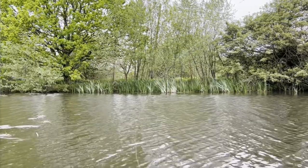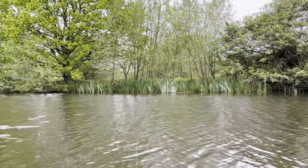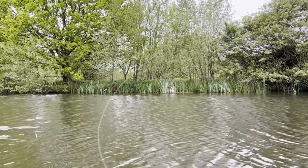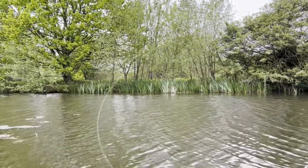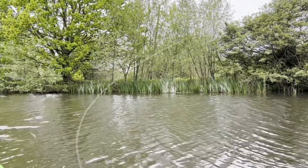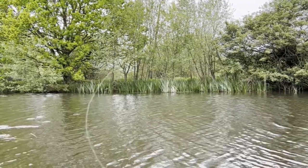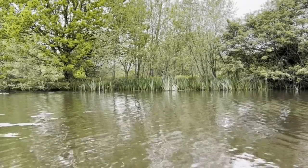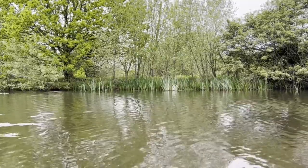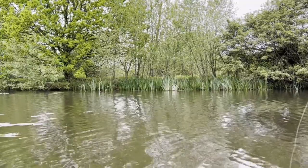And I've caught a tree. In those 20 minutes on the whip, I've caught, I think it's six roach and two rudd. So they're some nice consolation prizes. Let's hope we can rescue some of this end tackle. Now, I've lost the whole lot, I think. Yep, it's all stuck in the tree.